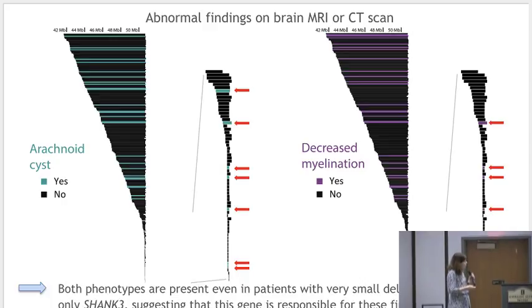And the same happens for decreased myelination. So decreased white matter, it seems that there are several here with small deletions, so this also could be due to chunk 3. Again, there might be other genes in other parts that could contribute to these phenotypes, but at least chunk 3 is able to cause them.